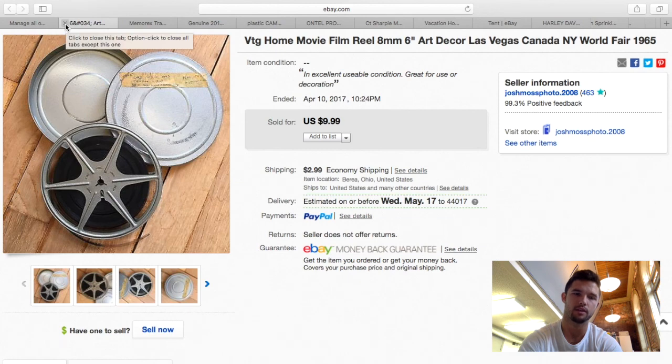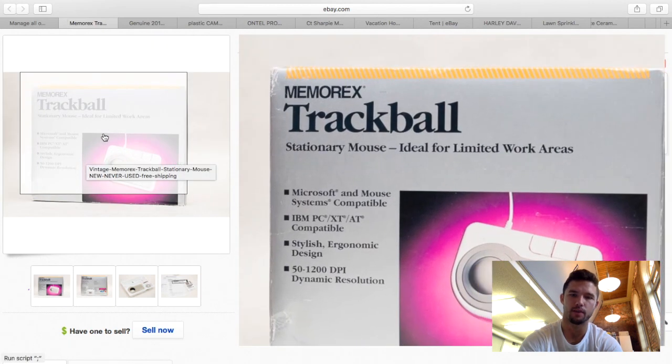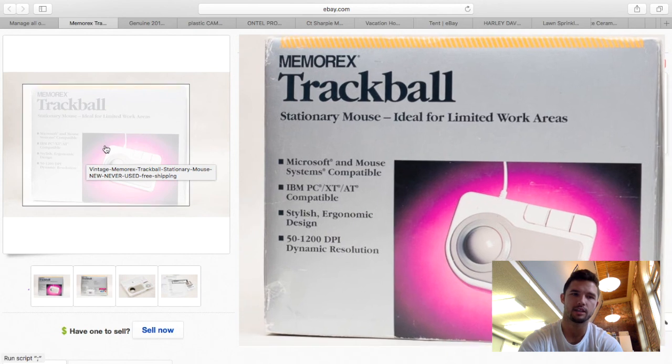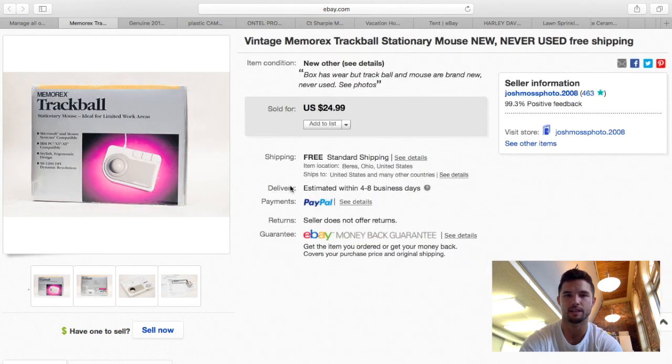Again, with the movie reel, you know the story. Vintage computer stuff, brand new, always sells well. This I actually shipped into Amazon. It sold, it got returned. I sent it back home instead of having them dispose it. I put it on eBay and I sold it for $25 free shipping. I don't even know how much I paid for this. I think I got it in a box lot. So we'll say just a few bucks after shipping, which I believe I did, I think it sent first class, so we'll say about $15 profit on that.